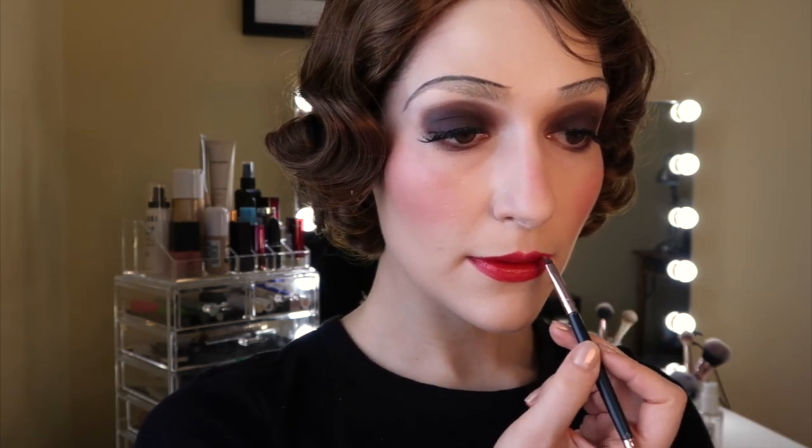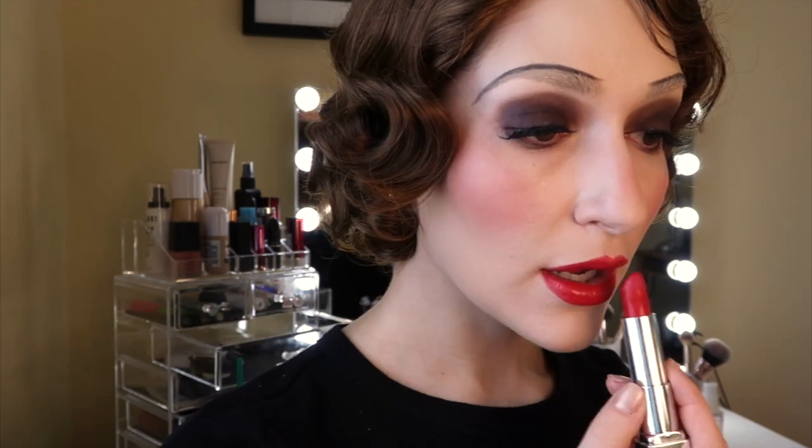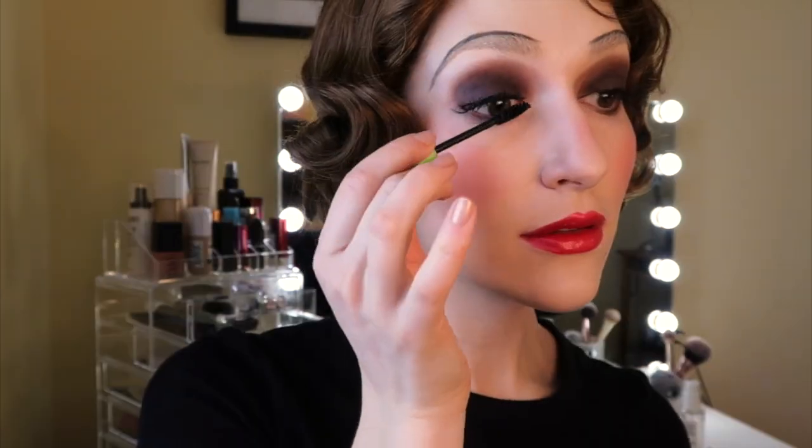The first ever swivel lipstick tube was invented in 1923 by a man named James Mason Jr. The more you know. And I'm adding some Great Lash Mascara just to darken my eyes a little bit more on the top and bottom, just to add some extra oomph.